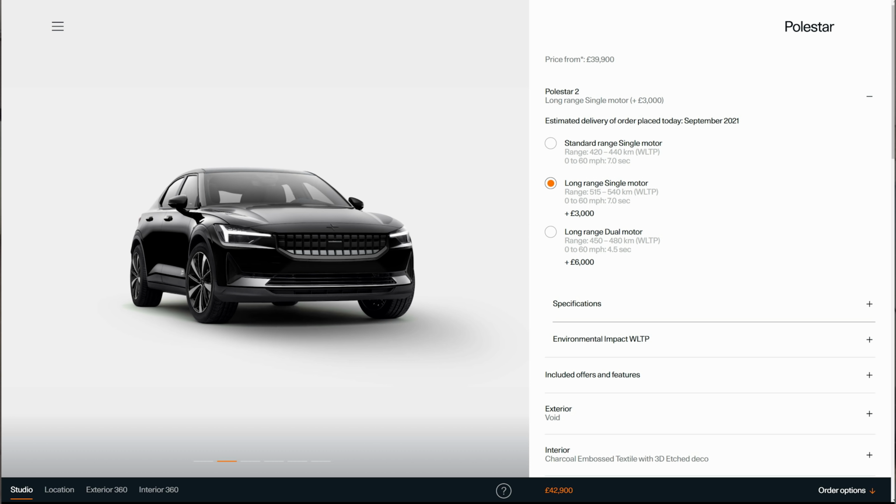And I think this long range is actually a really good option, because if I was going to get a Polestar now, would I choose this or the dual motor? I'm not really sure. I mean, I love the performance. I think I would still go with this long range dual motor.